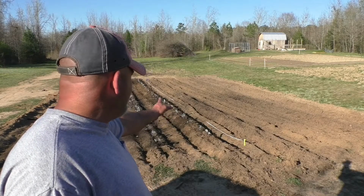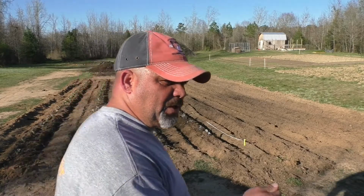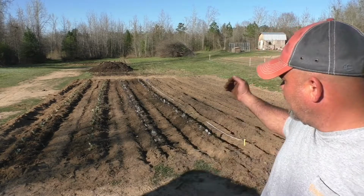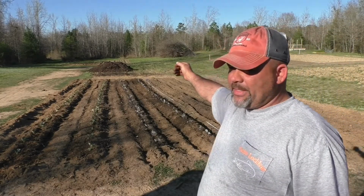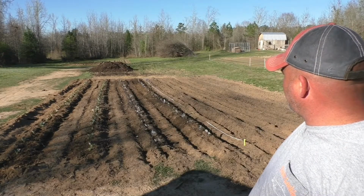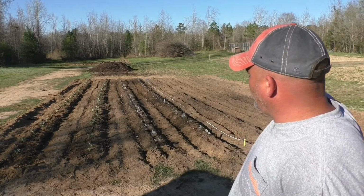And I'm gonna get the tape out here when I get done, and I'm gonna drive a rod 3 foot in the ground, and I'm gonna go in a 40-foot diameter and just make sure that it's gonna cover it. That way I know exactly where to set all 3 of these. Now they're gonna be in the center of the rows. I got 4 rows on this side, I got 4 rows on that side. There are gonna be 3 right down the middle, and they should cover the whole diameter of the plot.